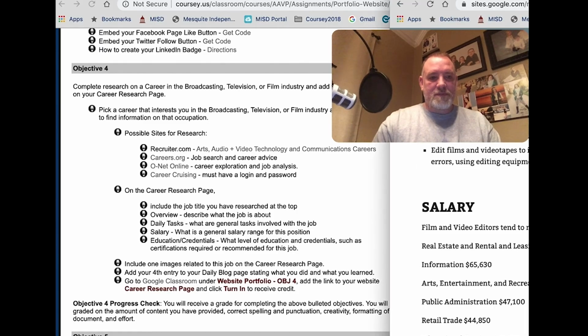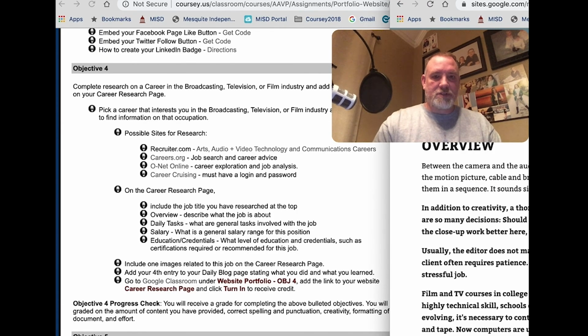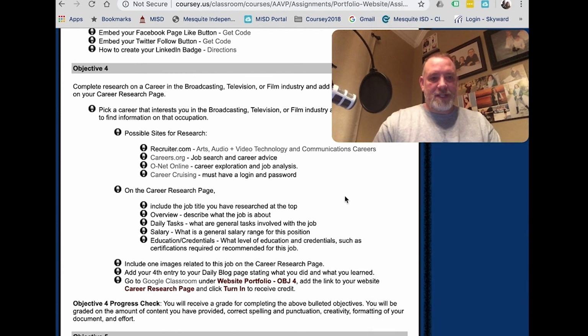In addition, education credentials. Look up and see what type of certifications are required for these jobs. What type of level of education? Is it college, associate's degree, bachelor's degree, master's degree, doctoral? That's important because you need to know how much time and investment you need to do to get your dream job.